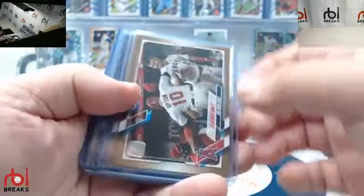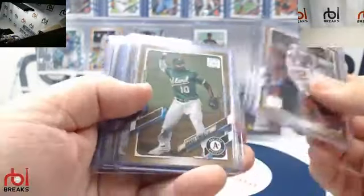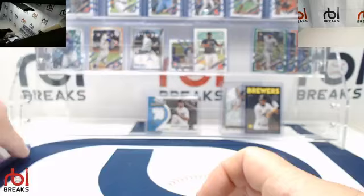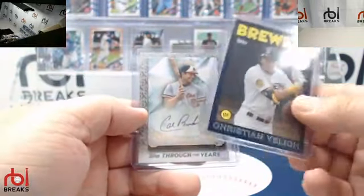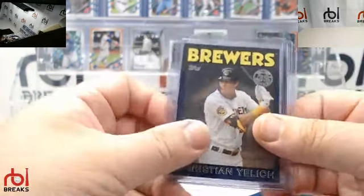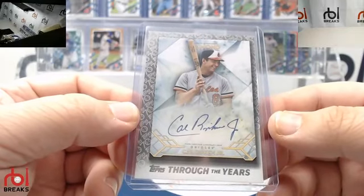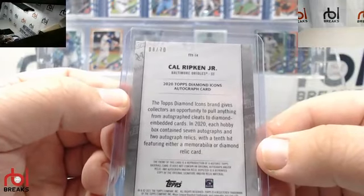Standard gold cards. We had 1, 2, 3, 4, 5, 6: Angels, Athletics, Orioles, Rangers, Dodgers, Yankees. Inserts, we had a blue, not numbered, Milwaukee Brewer, Christian Yelich, blue parallel. And we had the 70th anniversary parallel of the through the years Cal Ripken card. That's a mouthful. Numbered out of 70.